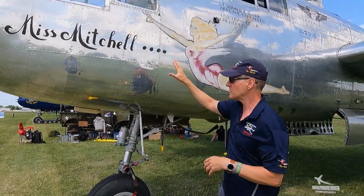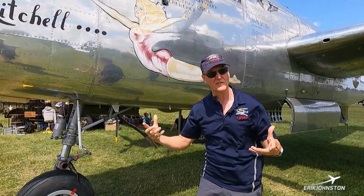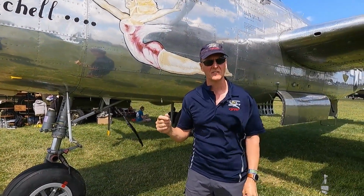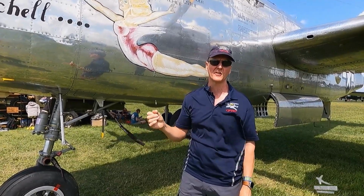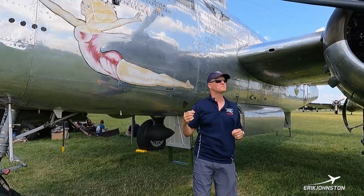The J was the last model, and the J's were made over in Kansas City, Kansas at the Fairfax plant. And at the same time, they were also making H's. If you've ever seen the ones that had the cannon, the 75mm cannon, they made 1,000 of those in Inglewood, California at the same time.